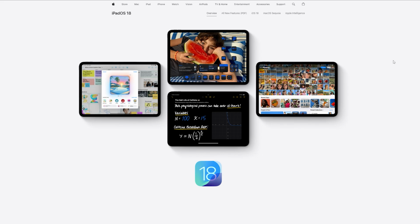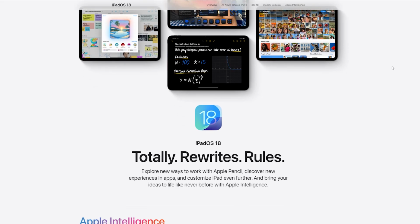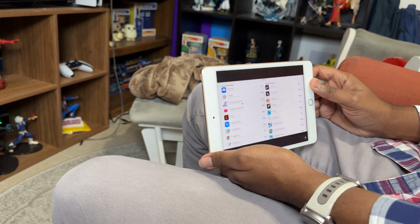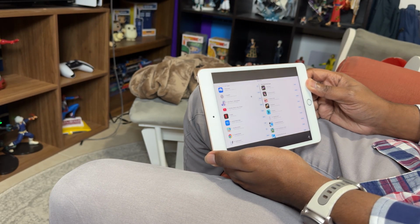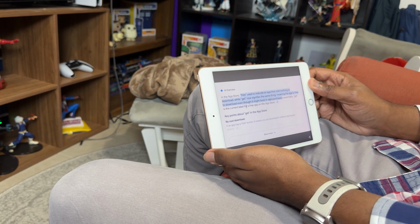So even though this is 6 years old, this can still run the latest iPad OS 18. Now, at the time of recording this video, iPad OS 18 is currently the current OS for iPads, which just came out a few months ago. This still runs all of the apps that I use on the daily, whether it's reading apps like comic books and manga or whatever is the case, or just general content consumption like YouTube, Disney+, Crunchyroll, all that other stuff.